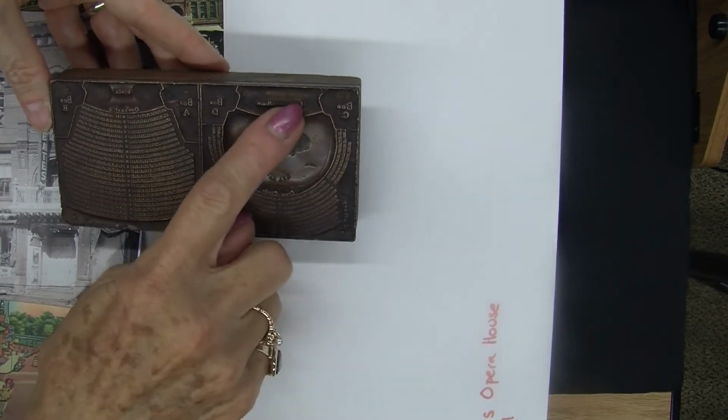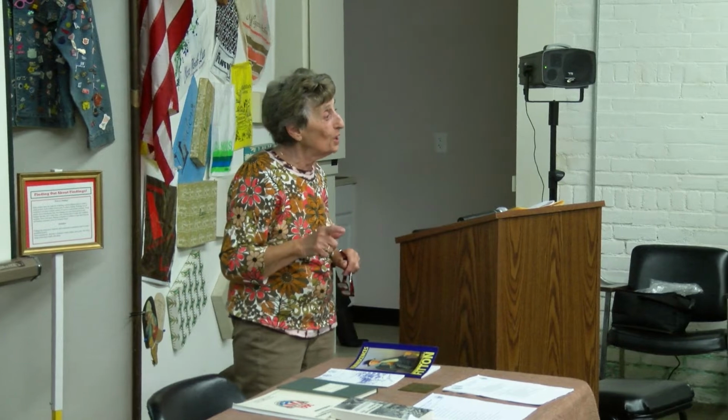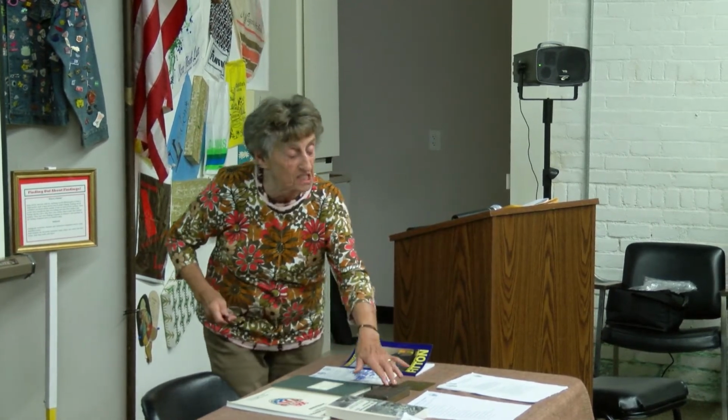And up here, it just says Bates Opera House. Wow. But I was comparing it to now, if you want to go to the Showcase Theater, you can go online, you can get your tickets, and you'll know where you're going to be seated. So, I mean, here was the beginning, right here. That's the beginning of something saying, okay, which seat do you want?